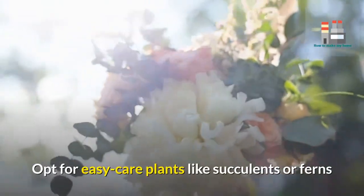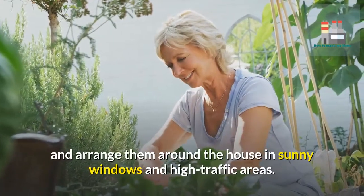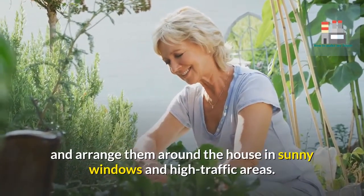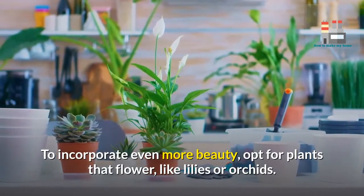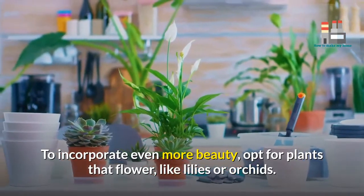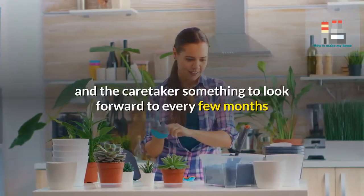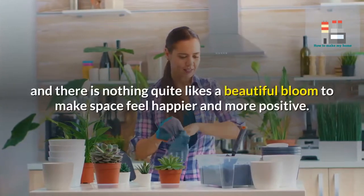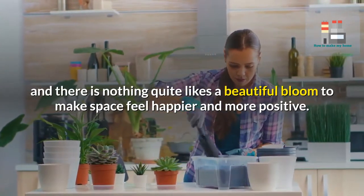Opt for easy care plants like succulents or ferns and arrange them around the house in sunny windows and high-traffic areas. To incorporate even more beauty, opt for plants that flower, like lilies or orchids. Flowering plants give both the patient and the caretaker something to look forward to every few months, and there is nothing quite like a beautiful bloom to make space feel happier and more positive.